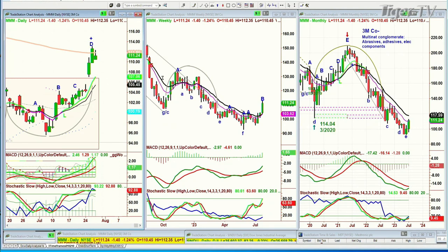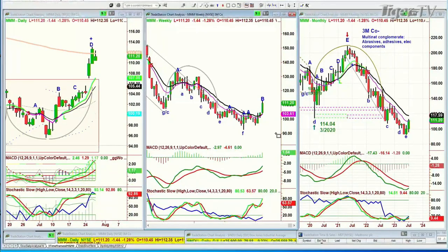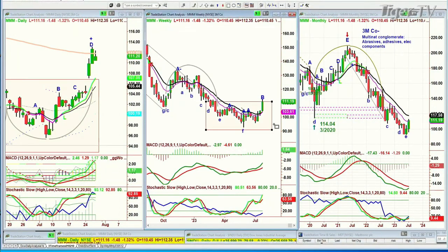The other thing that I'm looking at is, you've got all the deadbeats, the ones that just didn't do anything. Triple M, I mean, this is really nice to see that it's finally broken above this rectangle and cup formation. It was just stuck. And now it put its head above the resistance at 112.35. Yesterday it went to the 113s. It's just a good sign.